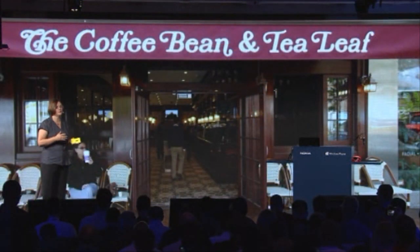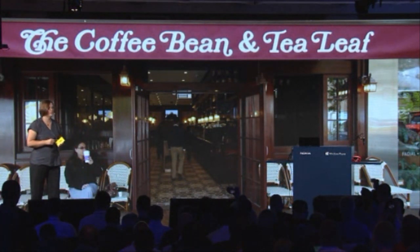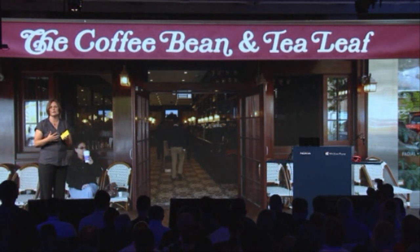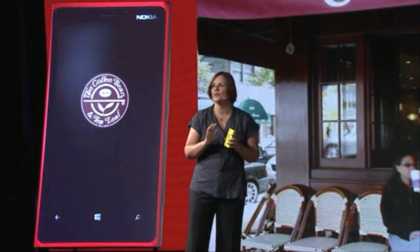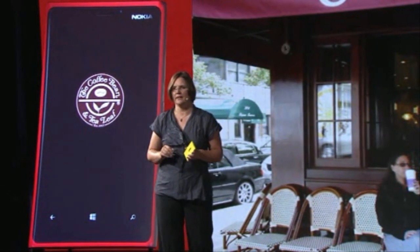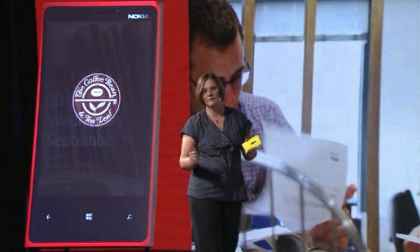Coffee Bean and Tea Leaf will install plates on tables in many of their coffee shops so that customers can recharge their phones while they're enjoying a cup of coffee. These are just the first of many partnerships that we expect to sign to make it possible to top up throughout the day, whether you're at home, in the office, having a coffee, or in an airport lounge. It's the start of a new era of smartphone power management.